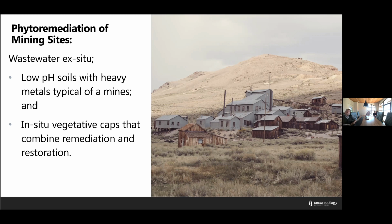You can also basically create an in situ vegetative cap that combines remediation and restoration. In other words, you use plants that have the ability, for example, at a mine, to not be affected by the low pH or the high metals. And those plants then do well where everything else dies.